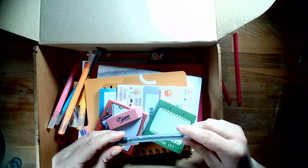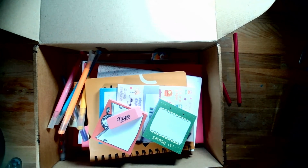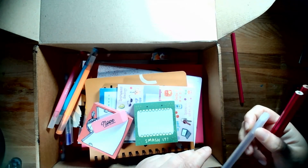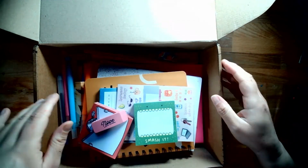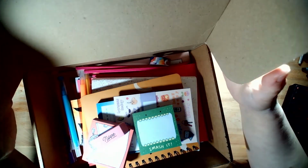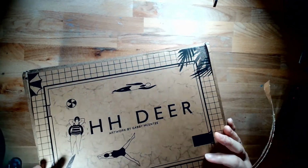That would be fair, wouldn't it? I'm able to keep it, but you can't keep it. You can't keep everything, George. It's against the rules. You can't keep everything. So yeah, there's that. Hello, floppy. Pencils. And I'm going to close it up and look at the cool artwork by Gabby and McKenty.